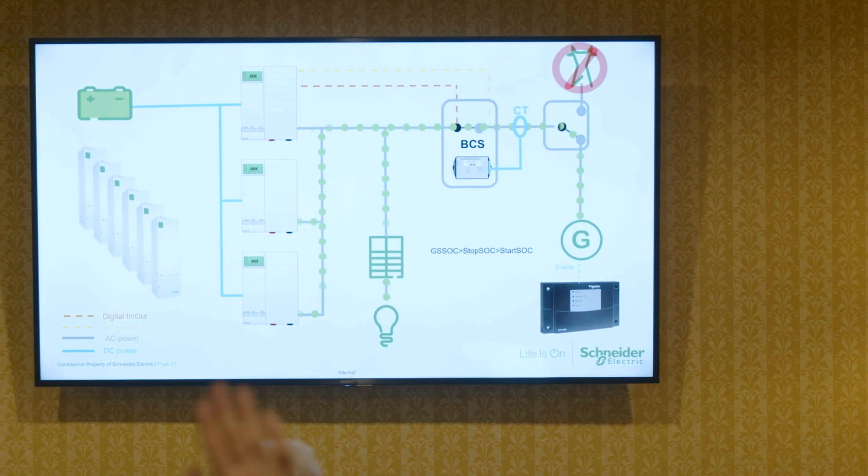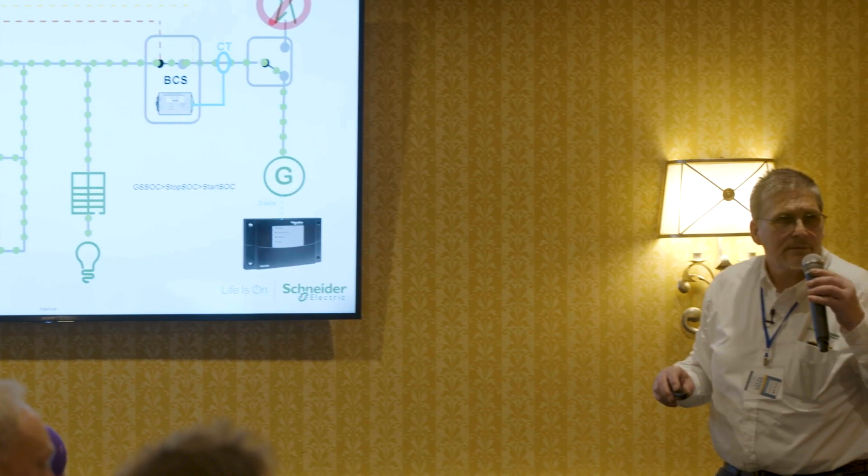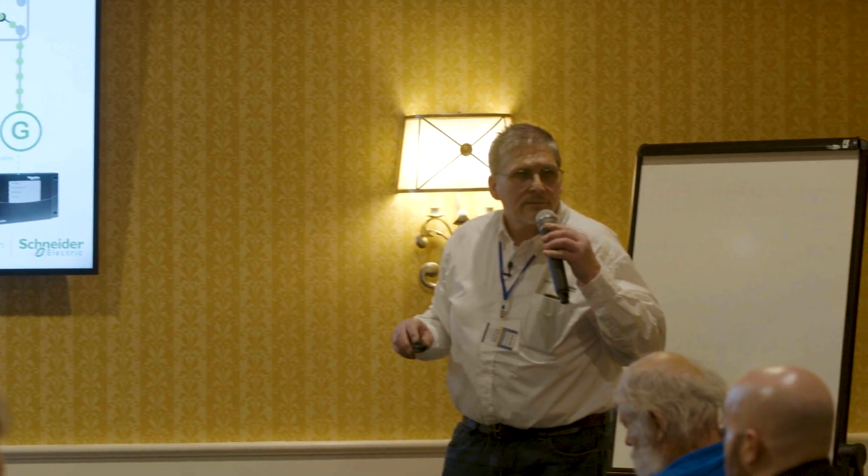So, I'm sorry, go ahead. Oh, if the customer manually started the generator, but the batteries were charged, and the utility was out, could it then sell to the generator? Even if, right, yeah. So it's not a guarantee. The only guarantee would be your contactor disabling your feed to your AC coupled system.